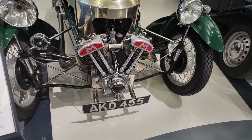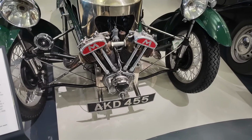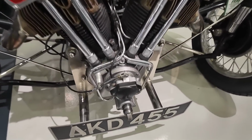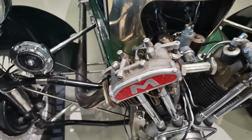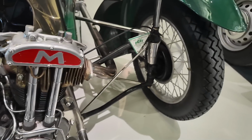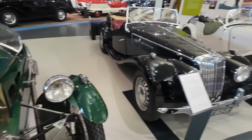Morgan Super Sports 3-wheeler. Your engine is right up front there. Oh yeah, looks like 3/4 drive. Get you going. Morgan 3-wheeler Club 2005. Cool. I like the old stuff.